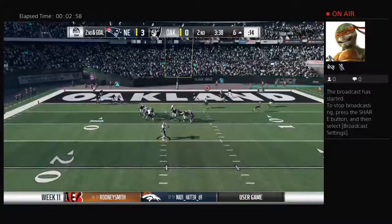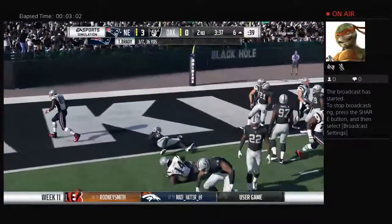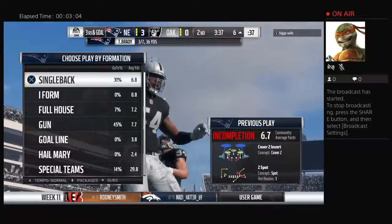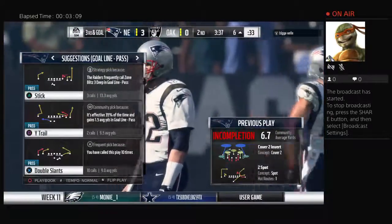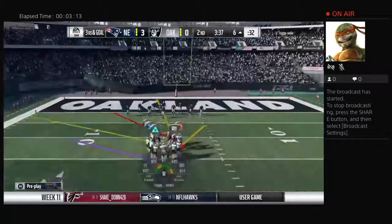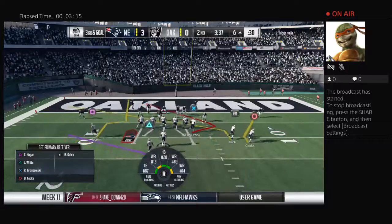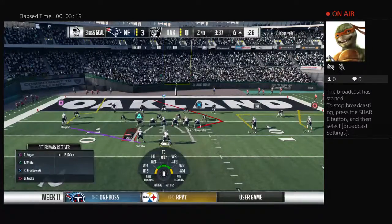Looking to throw on second down. Brady. And the hit jarred it loose. It's incomplete. He kind of forced that one there, didn't he? It's almost like he predetermined where he was going to go with the football. Yeah, he wasn't really going through progressions. He wanted to go to his top guy. You do that against this defense, they'll make you pay, won't they? Yeah, they certainly will. They react very quickly to the thrown football.